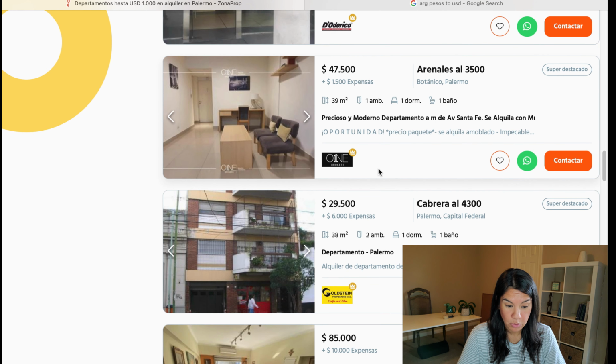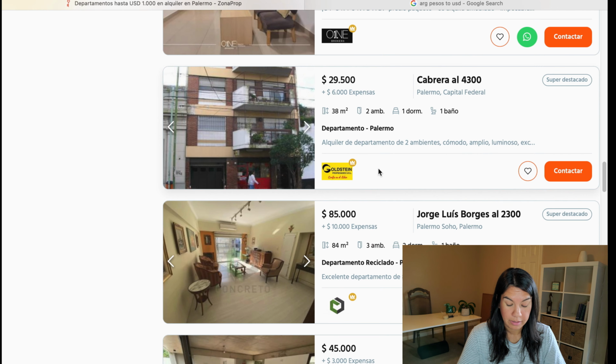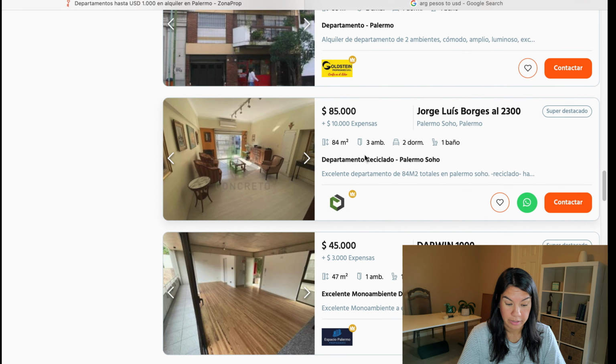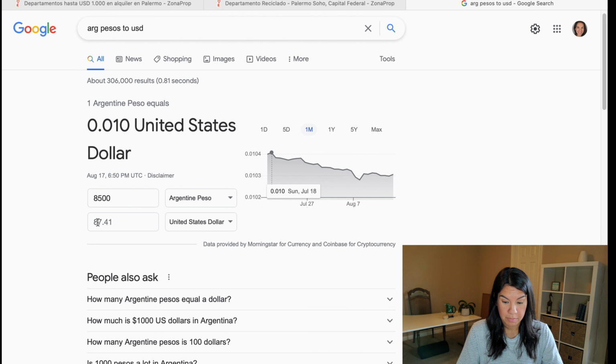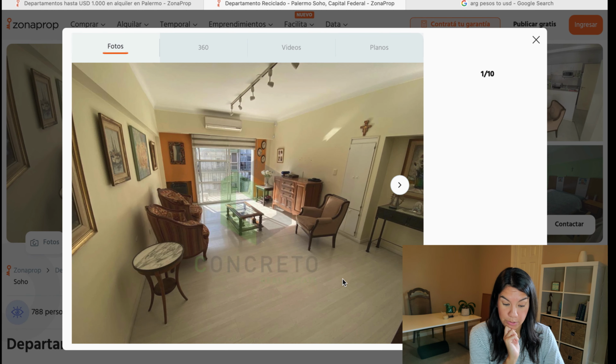So we are now scrolling back. Let's go up to 800. Thinking this is going to be, yes, so $875 is going to be the cost for this one. So we're getting a little bit higher with this price point, but it looks like a nice building. So let's take a look at some photos.